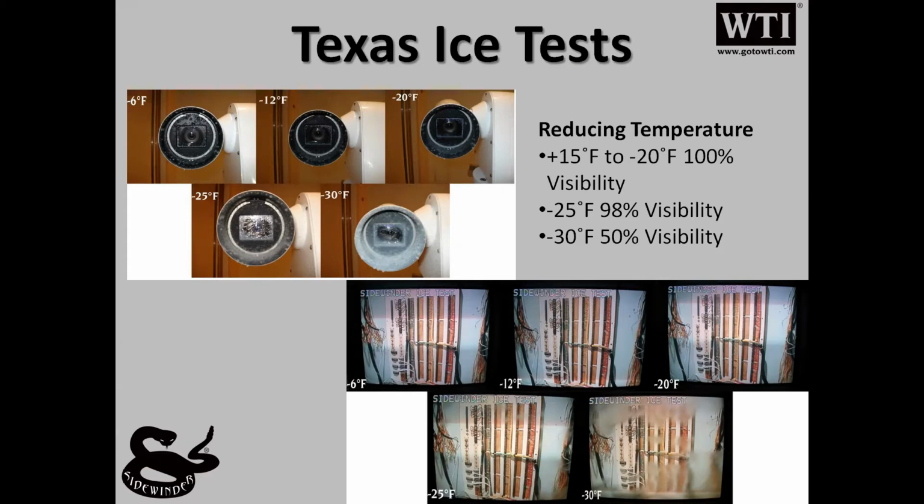Texas did some ice tests on the camera, and the reason to show you these slides is just to show you how it performs in the very cold weather. As you can see, they took the cameras, they put them in an environmental chamber, and they squirt some water on it, and they freeze up around it. At minus 30 degrees, you can see how that camera tube is completely iced up. Yet in the center, you can still see an image through there. That lower right, there's the picture that correlates with that.